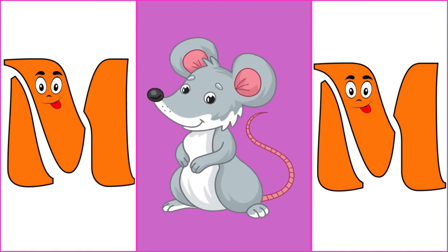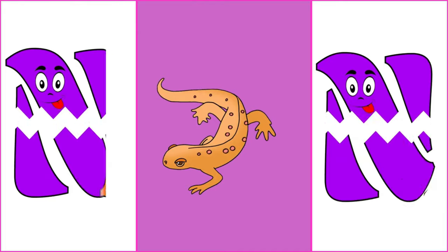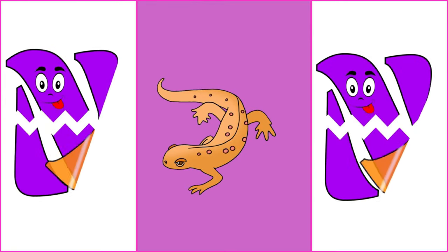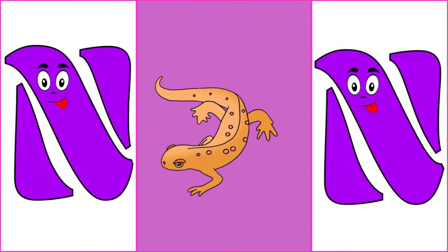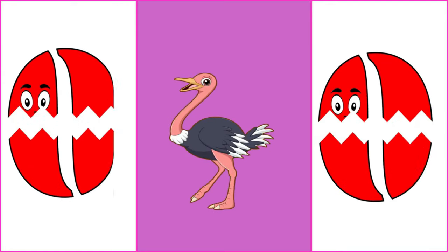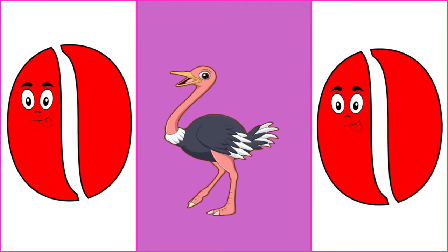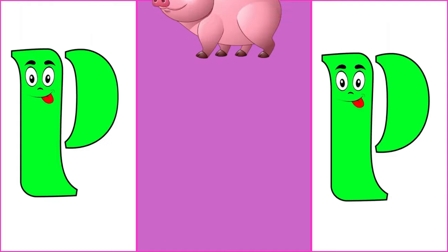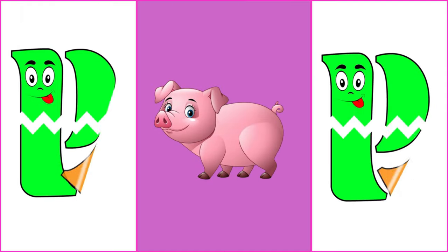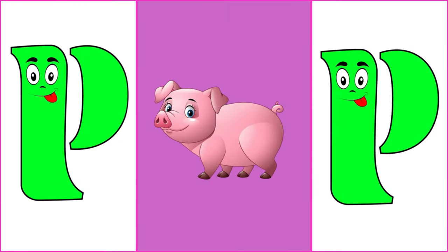Mouse. M. Mouse. N is for newt, n, n, newt. O is for ostrich, o, o, ostrich. P is for pig, p, p, pig.